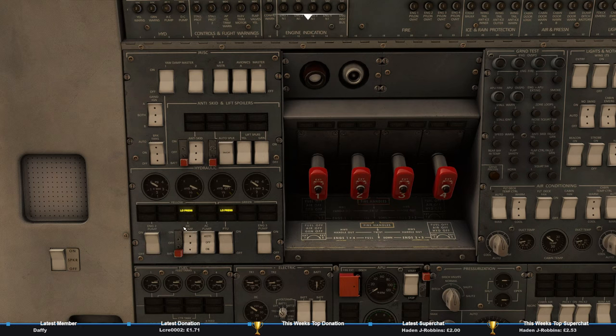5 6, taxi by Lima and Kilo 3, hold short of runway 12. Still got Prague charts up here. Taxi runway 12 via Lima and Kilo 3, hold short. This is the wrong order.